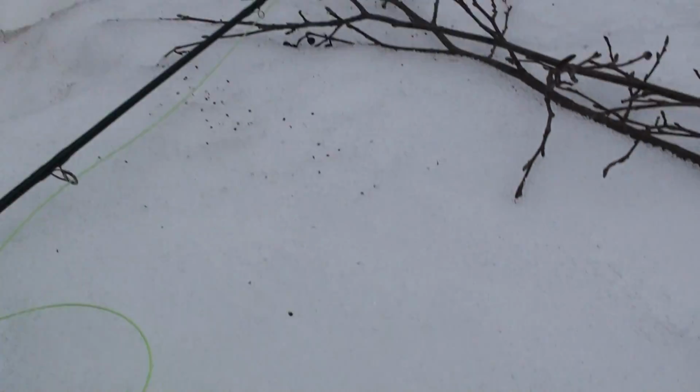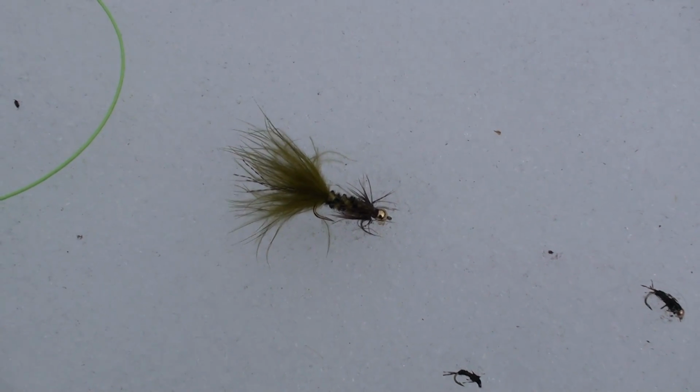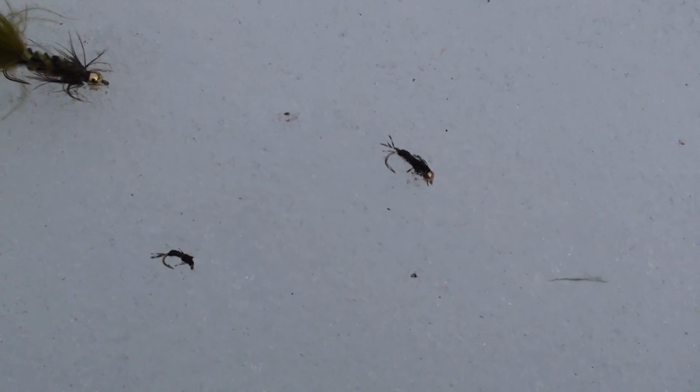And I was also using a tandem nymph rig. One of them's a Missy D, basically a tungsten weighted size 10 nymph, and then a smaller size 16 nymph. Something dark, that's basically what it comes down to. So here it is. That's the woolly bugger right there. And those are the two nymphs.